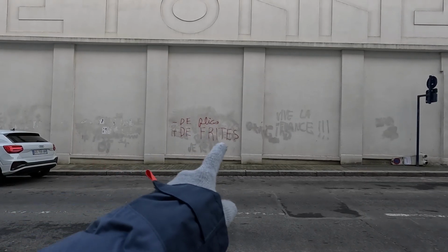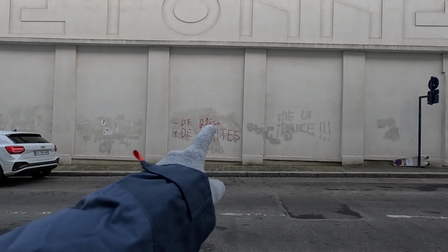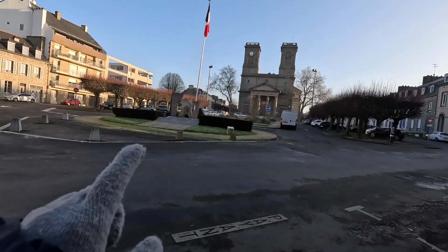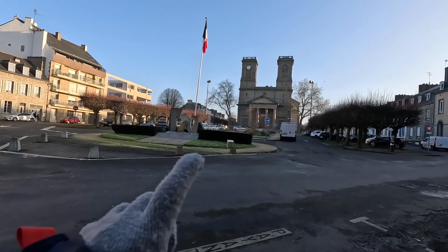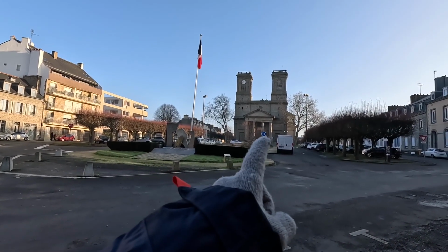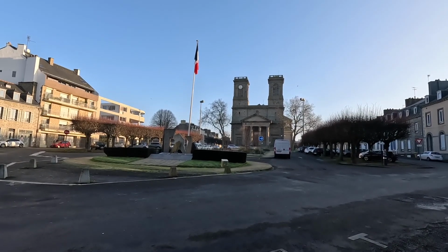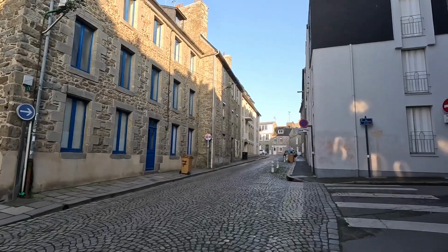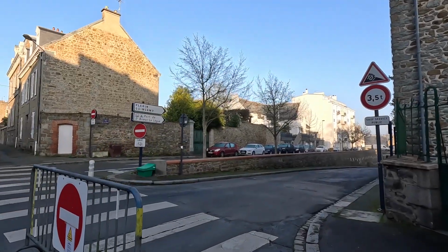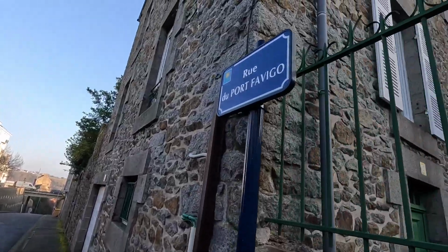Moins de flics, plus de frites. Less cops, more chips. So this is La Place Saint-Michel, Saint Michael Square. So I'm assuming that this is the church Saint-Michel. Port de Saint-Brieuc-le-Légué. Rue du Port Fadigo.